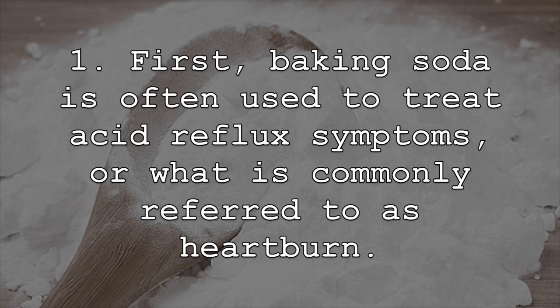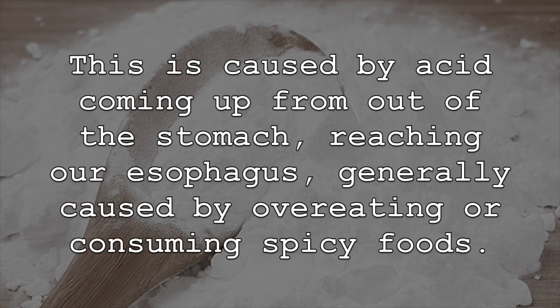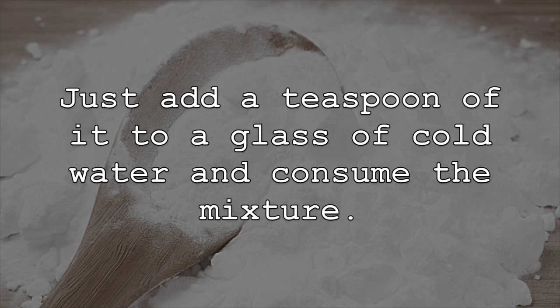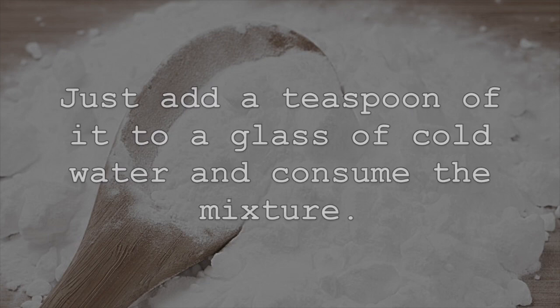First, baking soda is often used to treat acid reflux symptoms, or what is commonly referred to as heartburn. This is caused by acid coming up from out of the stomach, reaching our esophagus, generally caused by overeating or consuming spicy foods. Baking soda can help to neutralize stomach acid and treat heartburn. Just add a teaspoon of it to a glass of cold water and consume the mixture.